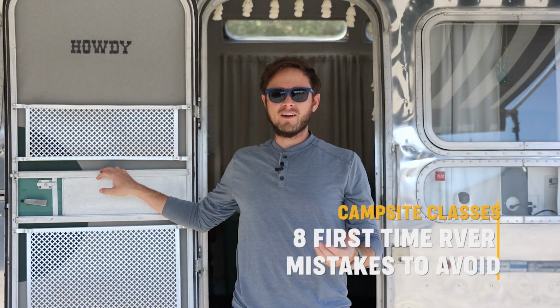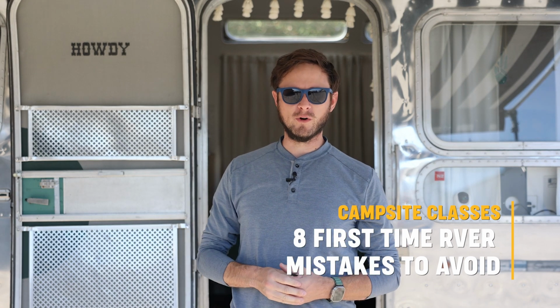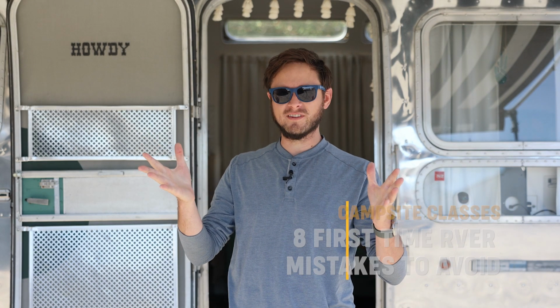We've either all been out on our first RV trip or we're about to. The excitement builds, you hit the road and it hits you like a pile of bricks. How do I drive this thing? Where does the water line go? Where does my power connection go? Where is it at the campground? Can I pull into that space or this space? There's so many questions when you're a first-time RVer.